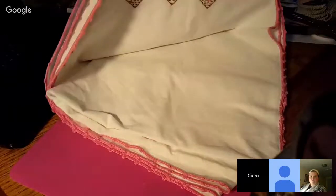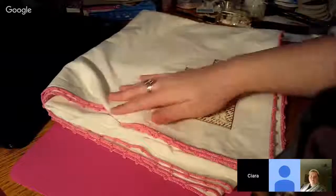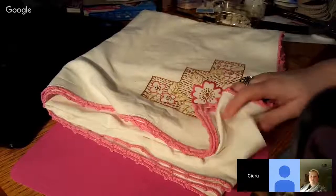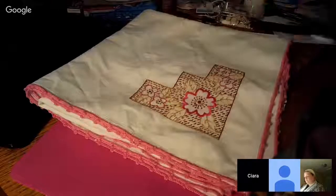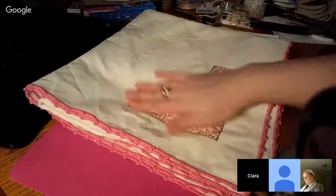And so this is another big, huge tablecloth with the embroidery and the muslin fabric, and all along the edge is this vintage pink color. It's like a rectangular tablecloth, and it has this pattern on all four corners. It's in good shape. We have some slight age discolorations, but yeah, it looks really good.